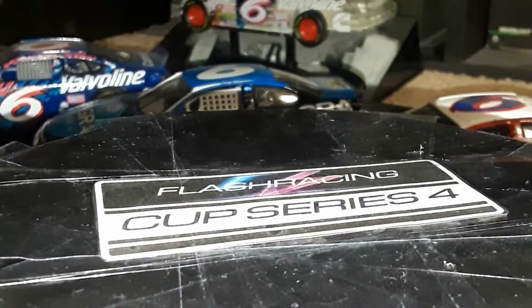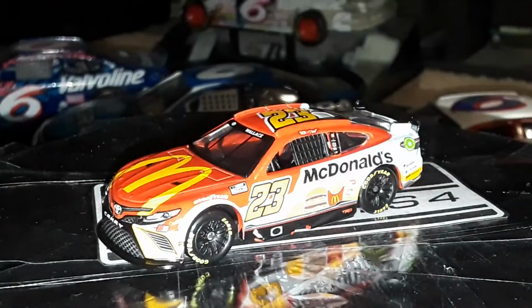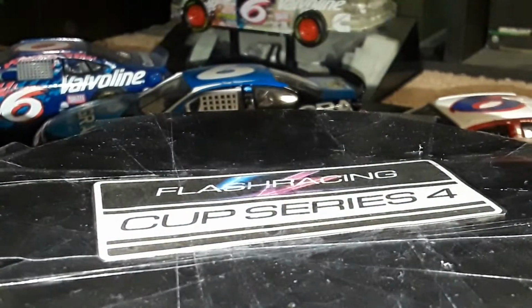Blaney. Bubba Wallace, we've looked at this one. And yes, I still can't figure out why this car was on a base, but it was. Here it is. You guys have not seen that. Pretty cool car. I like that one. Just talking about some beautiful cars with chrome numbers, guys.